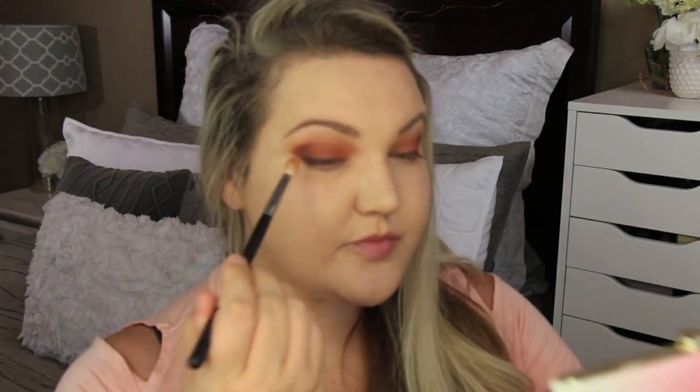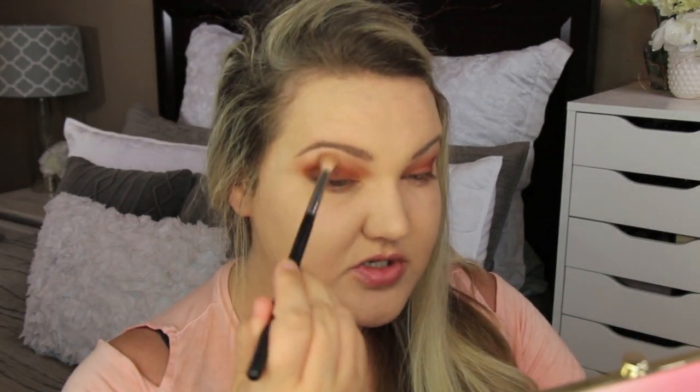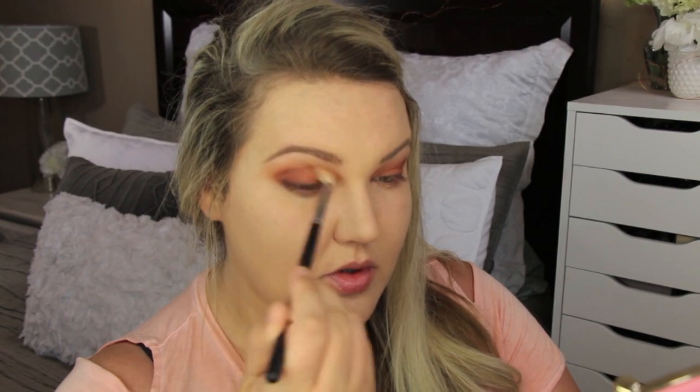Just going to stamp it low, not going to go above my crease with that, just stamping it right there. And I'm going to take that first brush we used with the peach tea color on it, and I'm just going to go in and blend that shade out. Not going to try and take it too high, but I have a habit of doing that even when I'm not trying. Alright, let's go in with my concealer and then we'll do the bottom lash line.